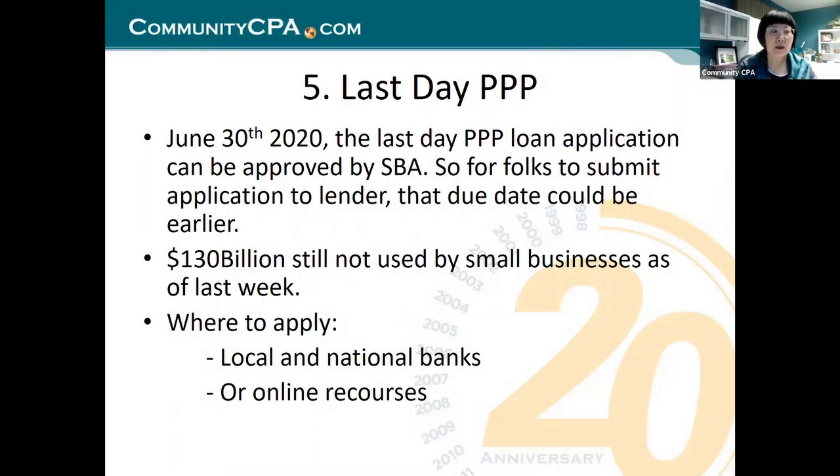So I want to make sure that when you submit the application to the lender, you ask them whether this is going to SBA before June 30th so it can be approved. Otherwise, you're wasting your time, right? And there is still $130 billion available to small businesses that no one claimed. No one went to get that money. And it's just sad that we have money left. But obviously, if we don't use this money for PPP, the government can print less cash and we have less inflation, which we hope.